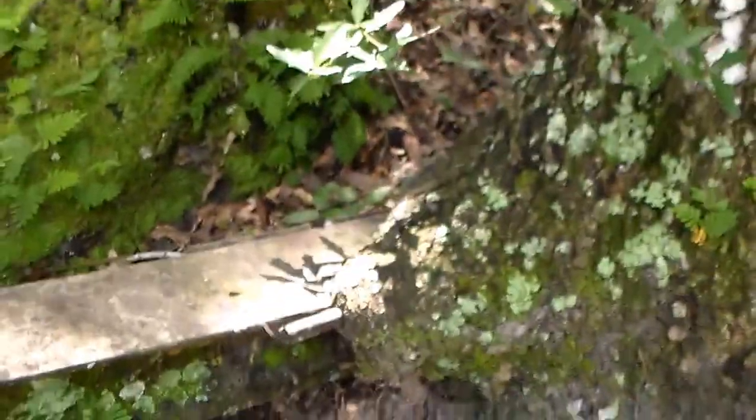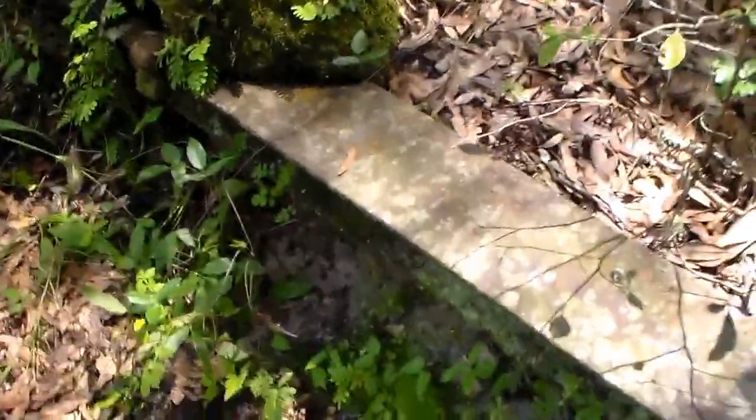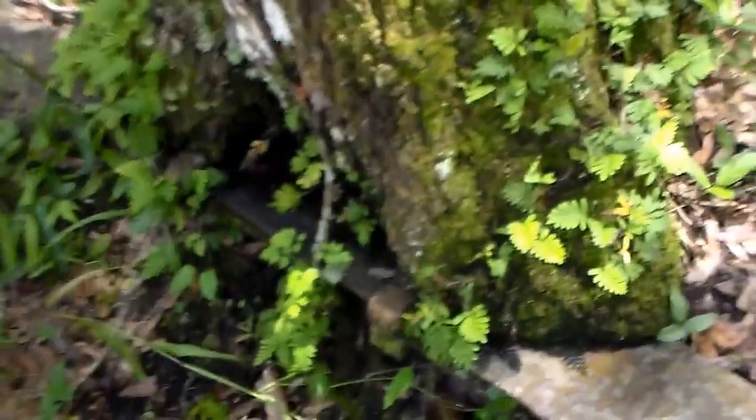Here we go, and the tree is growing around this. A tree person could probably tell you how long it takes for a tree like this to grow, and that would give you some idea as to how long that's been sitting there, and obviously it's been sitting there longer than that. As the tree grew, the thing was rooted, somehow stuck into the ground, and the tree just grew around it. I just think that's the coolest thing.